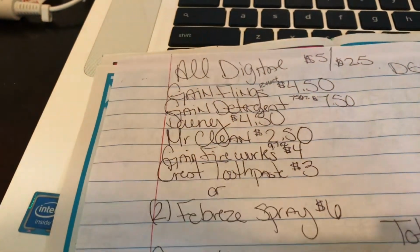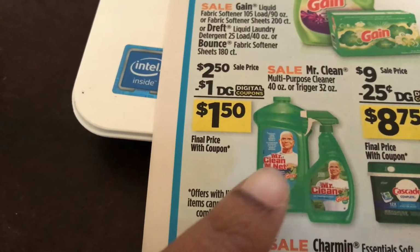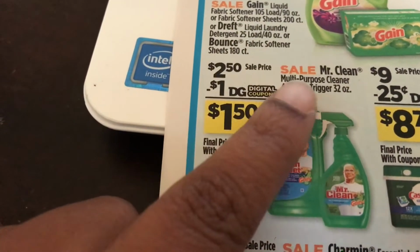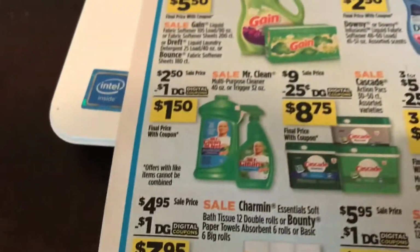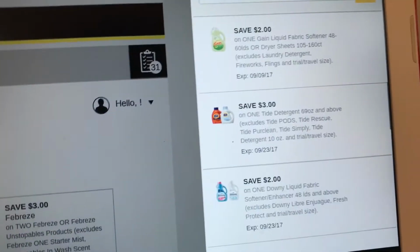Then we're going to get Mr. Clean. It's on sale this week for $2.50. You can either get the spray or whatever you want. Any of the Mr. Clean multi-purpose cleaners are on sale for $2.50. We have dollar off coupons on the app. Make sure you guys clip that one.